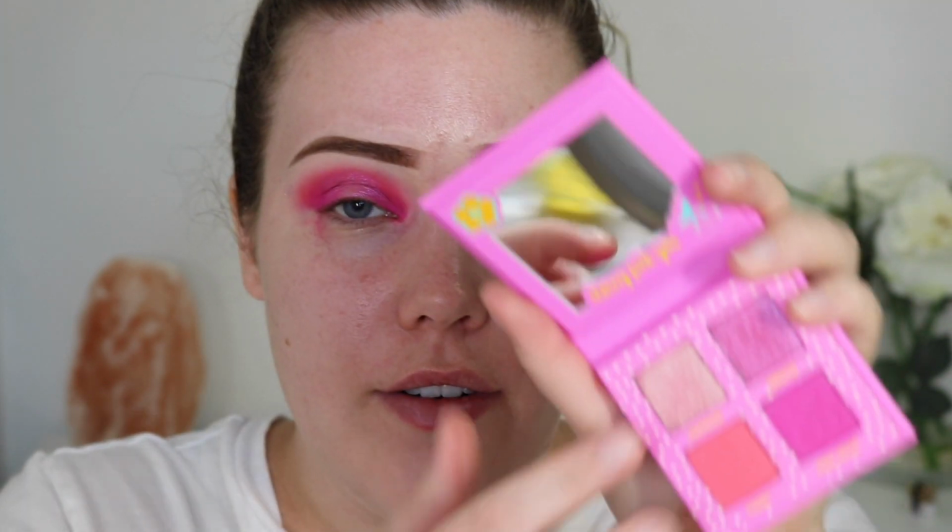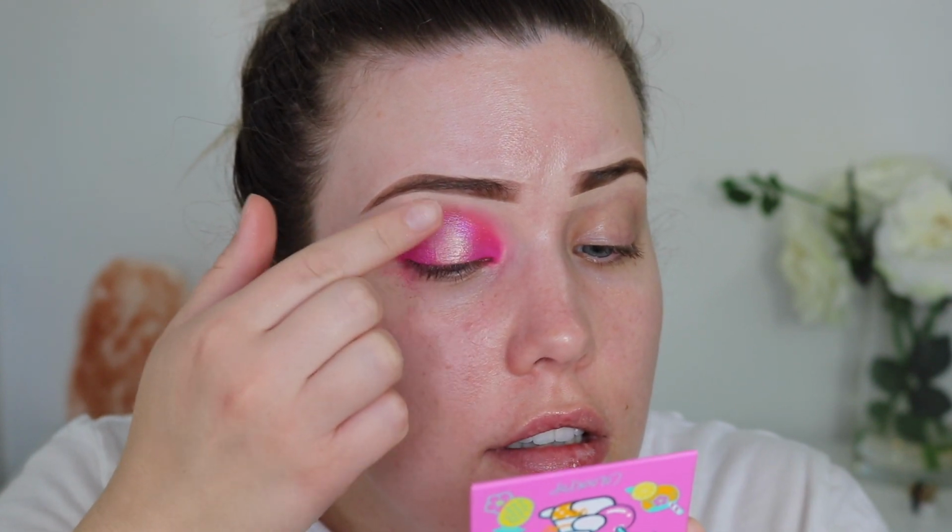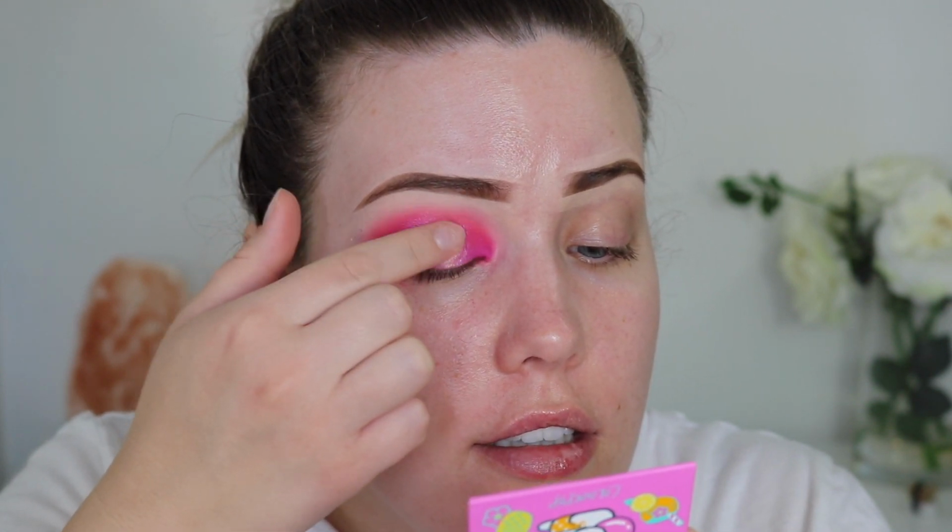And then I'm just gonna grab this shade here called Lemonade and just kind of tap to bring light to the very center. I think that's very pretty. Okay, so I'm going to clean this up. I'll probably do my other eye and my face, you know the drill, and then I'll come back and we can try all of the rest of the products in this collection.